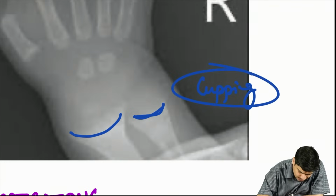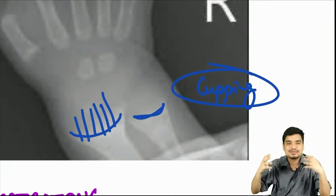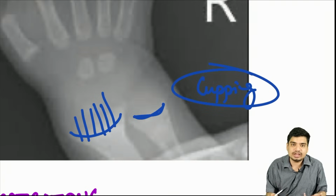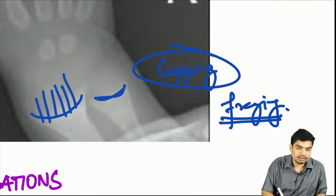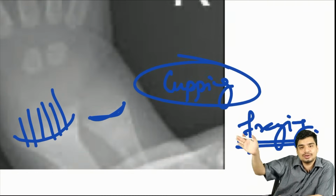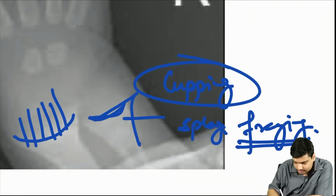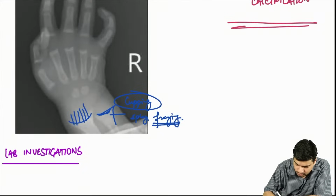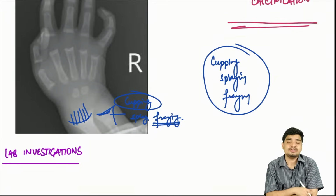Alright. Along with that, what will happen? The ends will be frayed. Frayed is frizzy hair. The ends will be frayed because again proper calcification is lacking. This is called fraying. And then again a growth will occur in a wrong direction. The calcification occurs in a wrong direction. This is what is called splaying. So cupping, splaying and fraying are the other X-ray changes that will occur as far as rickets is concerned.